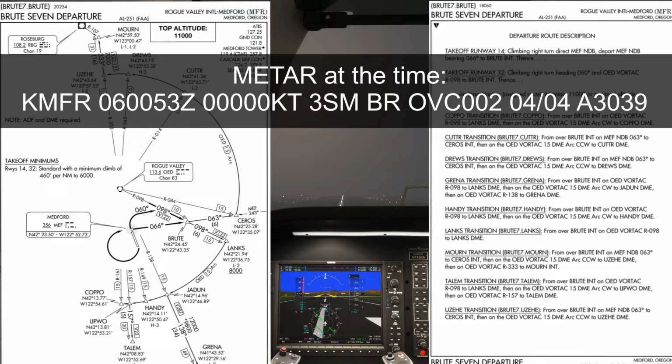Judging by the number of exchanges it's taken for this pilot to get his clearance and read it back correctly, it sounds like he's not very familiar with the procedures of the area, so he's probably not local. And also, just by the lack of any familiarity with the names of the departures, it sounds like he wasn't that prepared to be flying IFR today. And he certainly wasn't expecting this departure, and it doesn't sound like he's given himself a lot of time in order to familiarize himself with it.